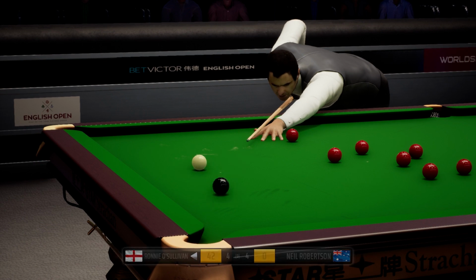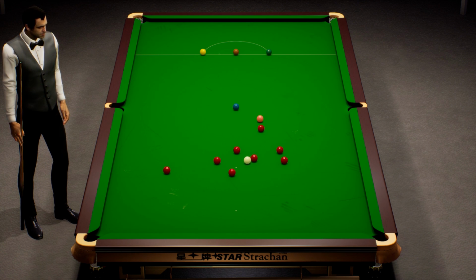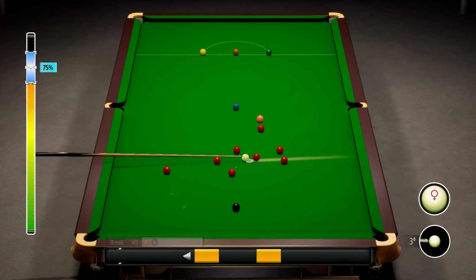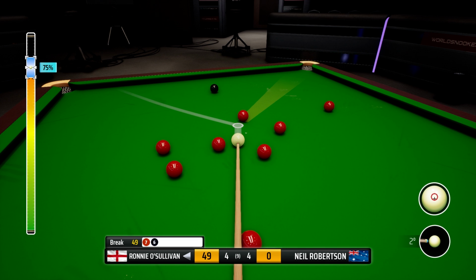You feel like we can't not be on a red. We just play that white into an area. We're bound to be on at least one. 49. Already 49 points in the lead in this decider.